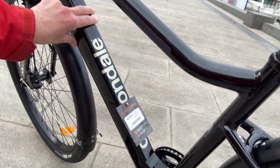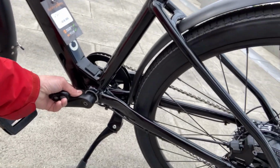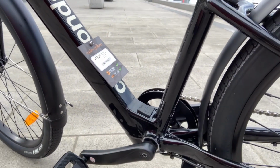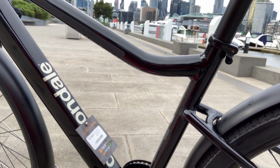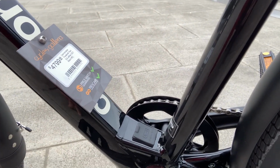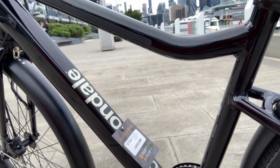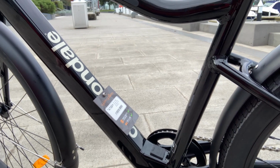Inside this tube here is the battery. Now you can't get the battery out unless you take off the fitting below and drag the battery out below. So this thing is meant to be powered up from this point here. You open up that rubber connection there, and that's how you recharge the battery, which is fine. And it charges, I believe, in 5 hours. Again, get online, have a look at the specs.